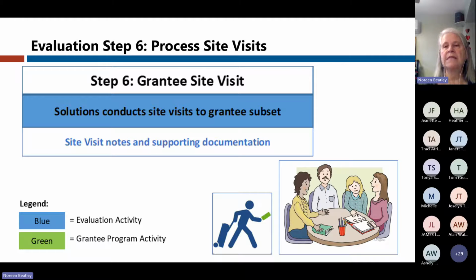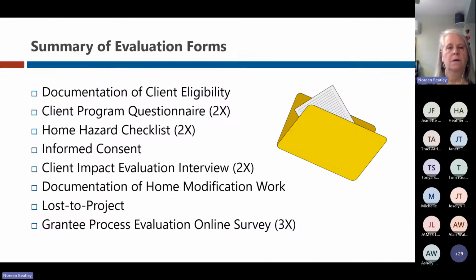I want to point out these visits are not audits of your evaluation participation of the program. These are simply another way for us to gather information. We're also going to ask that we accompany you on a couple of home visits to gain a better understanding of your interactions with clients in the field. Again, all confidential.